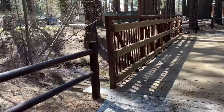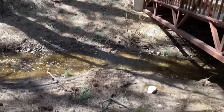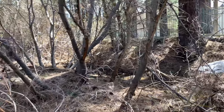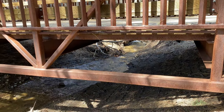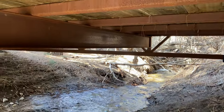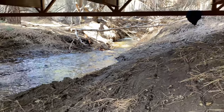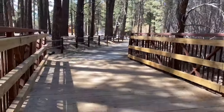All right, here we go. We got another flow here. This is awesome. And unfortunately, guys, when we are at the end of this journey, we're gonna have to come all the way back because that's where my car is parked, at the other side. Let's see this. Make like Tom and Cruise. All right. Nice bridge.